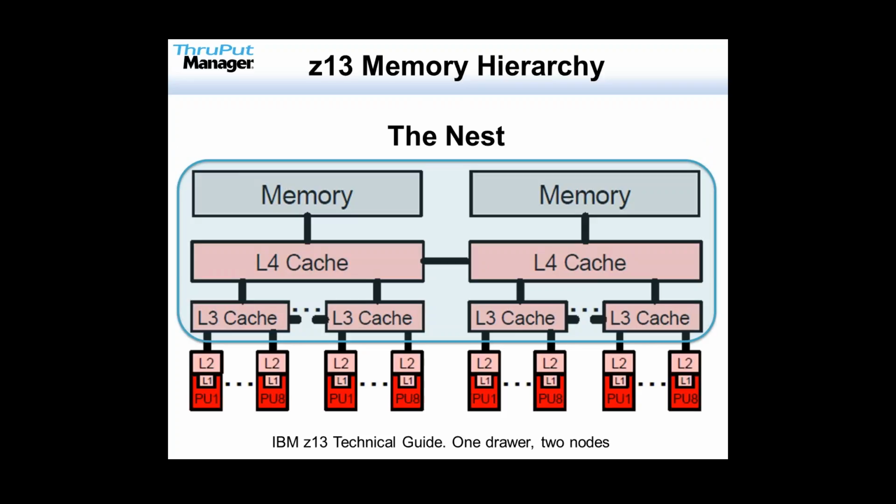When you hear the term the nest, this is the area that's being referred to, specifically the caches that are not physically on the processor cores. The 113 records report on all of these areas, counting instructions, processor cycles, and relative time spent in each tier. This information provides a very detailed profile of your relative performance and efficiency.